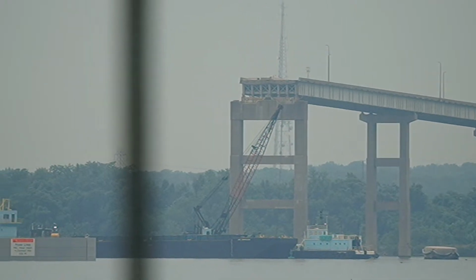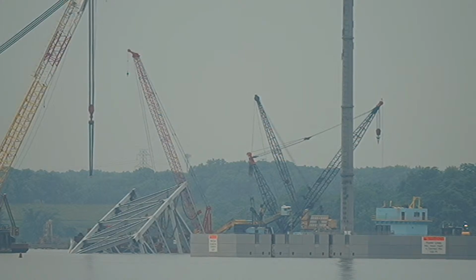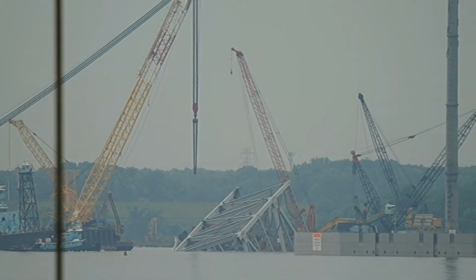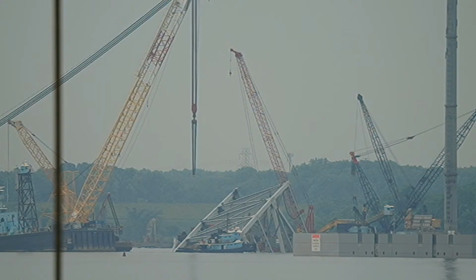We'll come back and look at the crane booms and see if we can identify anybody in the mix. I don't see the Dale Pyatt. Or do I? Is that the Dale Pyatt back there? We'll have to try to pull it up on AIS. But the Chesapeake is back on site. And it looks like they're in the area of where they might be doing some lifting here. Hopefully we will see something.